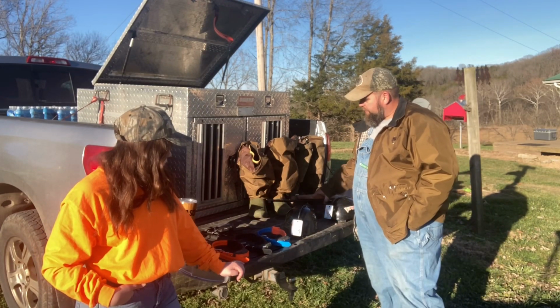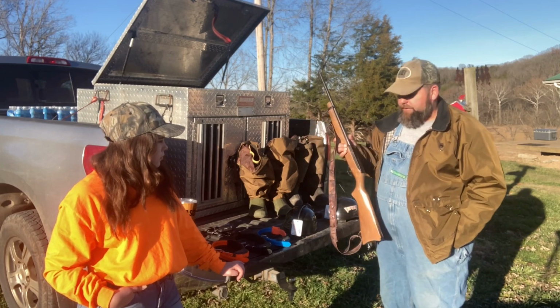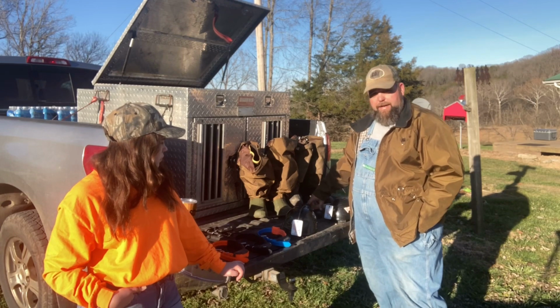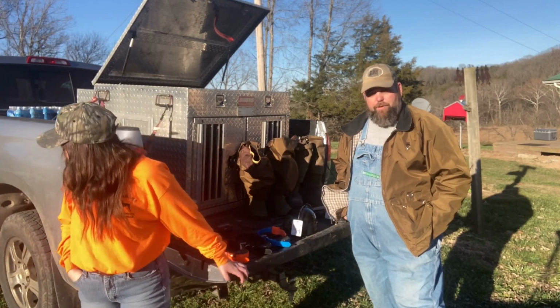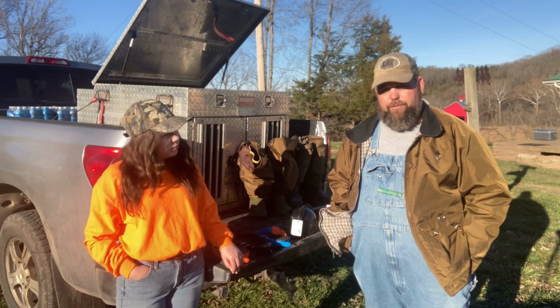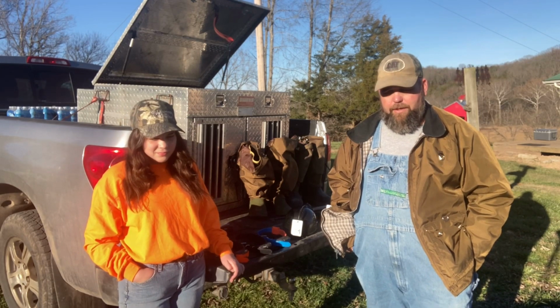I'm still using the same gun I showed last year. It's an old Ruger 10/22. I've had this gun 20-plus years. It's been a good, faithful gun. It's light, shoots good, it's accurate. Most of the bullets we shoot are Federal, but this gun will run pretty much any bullet you put in it. I've not had an issue with it. I've got shorts that I've accidentally stuck in it, and it'll run them.